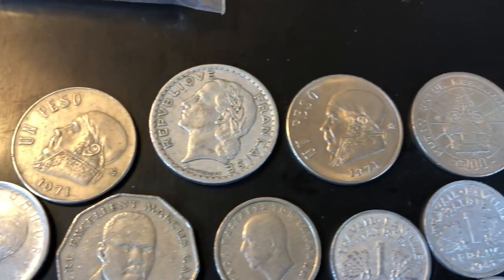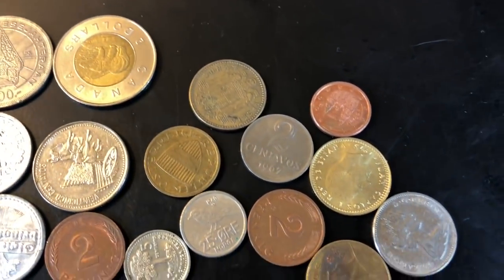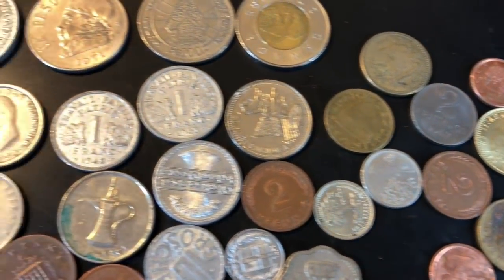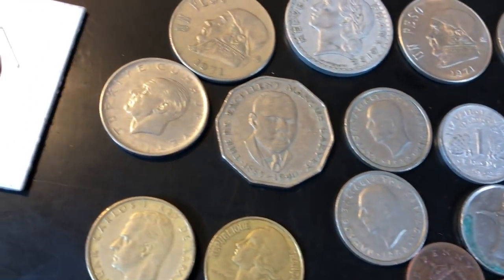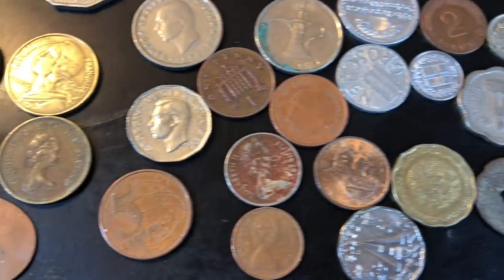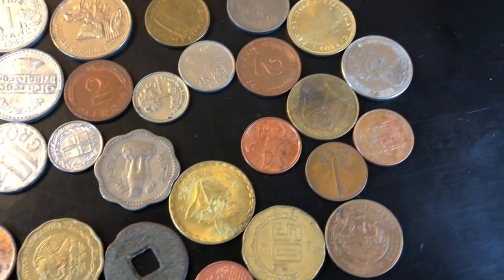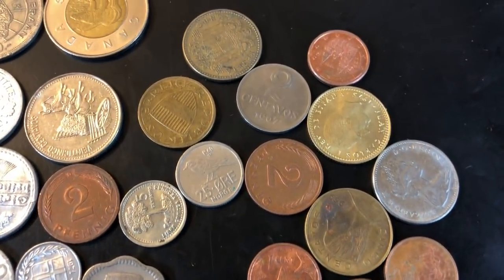Unbelievable. Look at all these goodies. Holy cow. There's some in here that I do have, but maybe not the year that he sent me. And there's some in here I've never seen. So excited to get these into my World Coins collection. Unbelievable. Beautiful.